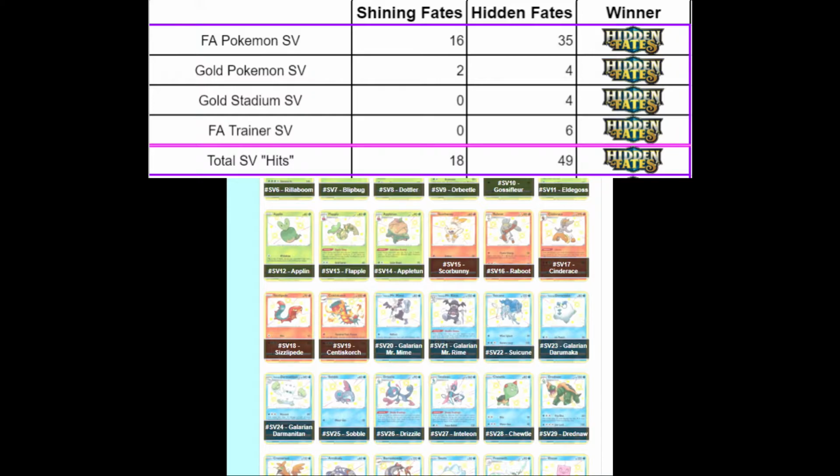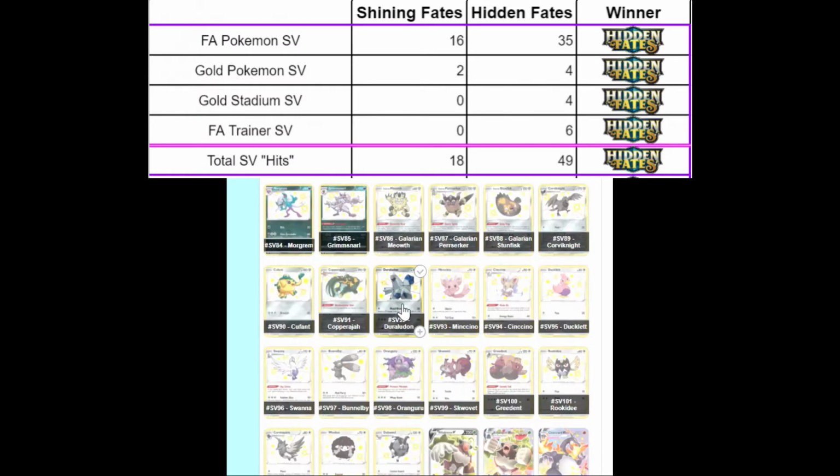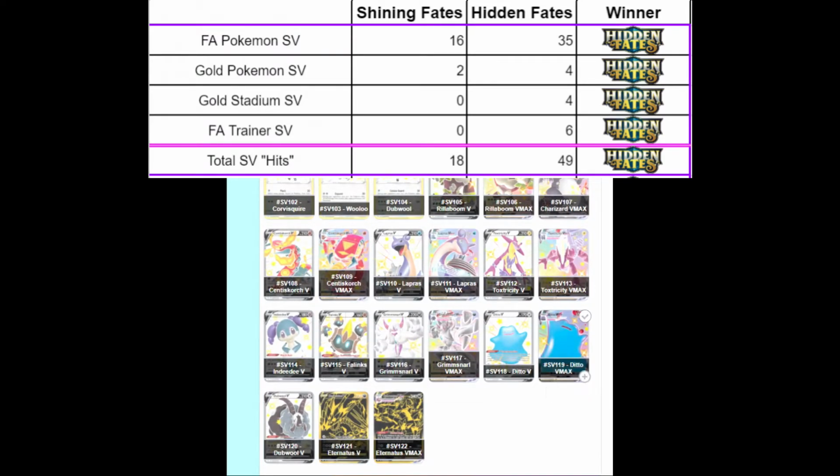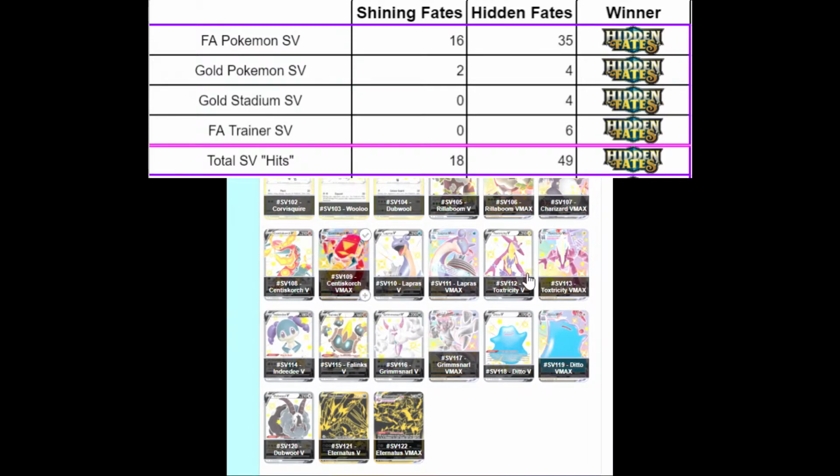So if we take a look at the full art Pokemon within the Shining Vault, you'll find that there are only a total of 16 in Shining. As I was doing a little earlier, you'll see that it's quite a bit of a scroll all the way down to the bottom of the set list. And once you get here, including the gold cards, there's only 16 total cards here. So that's interesting to note.